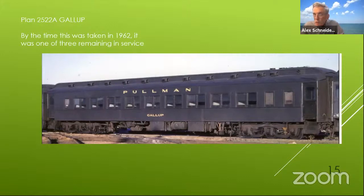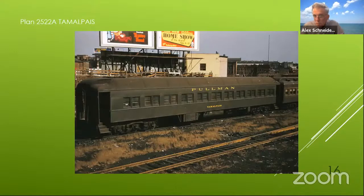This car had a modification history almost identical to Gallup, but it is shown before the lettering was modified. Now, if we assume that this date here was a home show running from Saturday to Sunday, this photo was probably taken in early 1952.